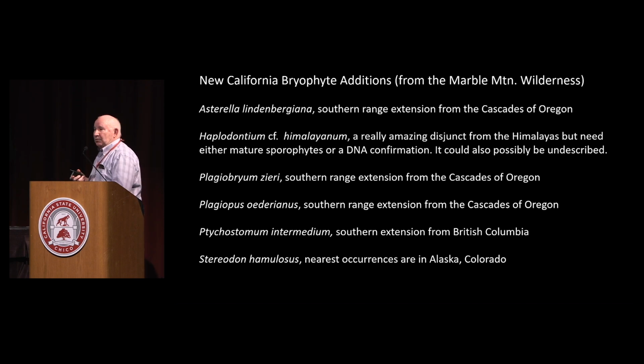So here's some examples of just some of the more recent things that we found in California in the Marbles. And 3 of those were actually found by Zane Walker. He's a student at Oregon State. He's gone out in the field with me collecting, and I sent him on a little backpack trip and said, okay, now you know how to collect bryophytes. Go out and collect them and bring them back, and we'll figure out what you got. So he comes back 2 weeks later. I get to see him on his hiking trip. He comes back with 3 new additions for California. Okay? So they're out there on a single trip.